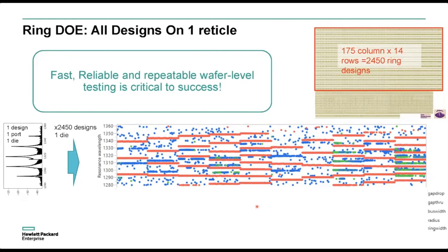And on the comment about it being fast, there are 2,500 rings on one reticle, 80 reticles on a wafer, and 25 wafers in a lot. So you don't want to be spending 6 months testing just to be able to build your data. It needs to be very fast and reliable.